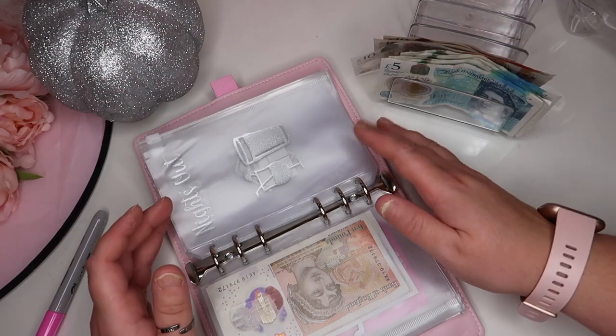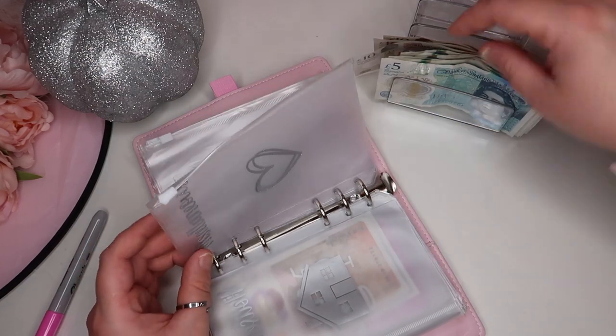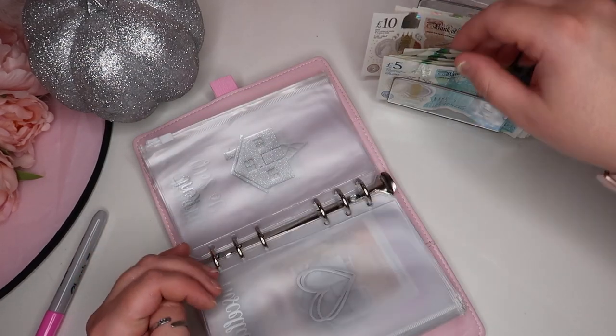Nights out, I'm going to leave that for a second. Household, I'm going to leave that for a second. Miscellaneous, I'm going to leave that for a second.